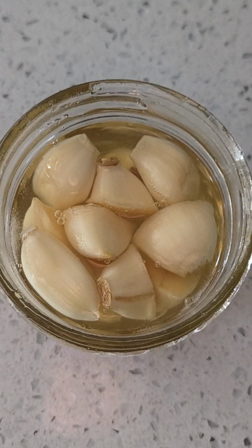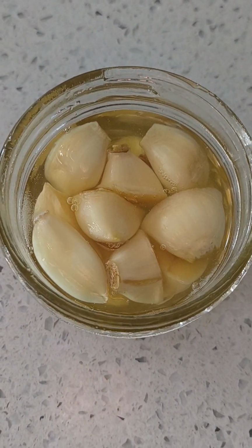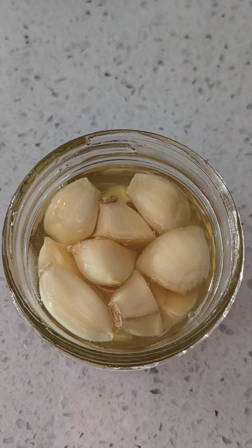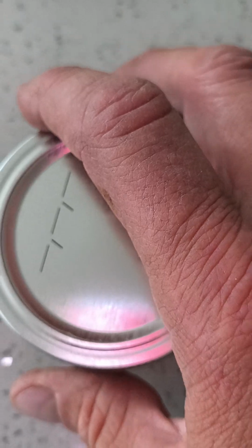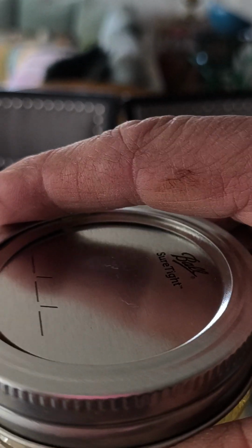And that is nature's antibiotic. It will kill what's wrong with you. This is for medicinal purposes only. I take one a day. You just eat that, and it cures the gut and kills parasites and all sorts of stuff. So that's the tip of the day, honey garlic.